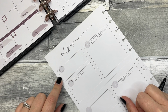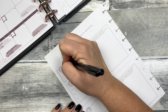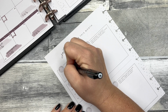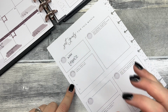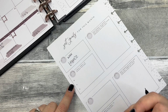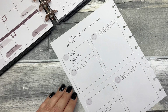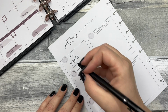So goal number 1. For this, I'm going to put work balance. And for me, 3 ways I expect to achieve this goal. For me, this means not getting behind in my charting. My job is very demanding and can kind of take over. So when I say work balance, this means getting done what I need to get done in a timely manner, which also allows me hopefully to have a fulfilling life outside of work. So 3 ways I expect to achieve this goal.